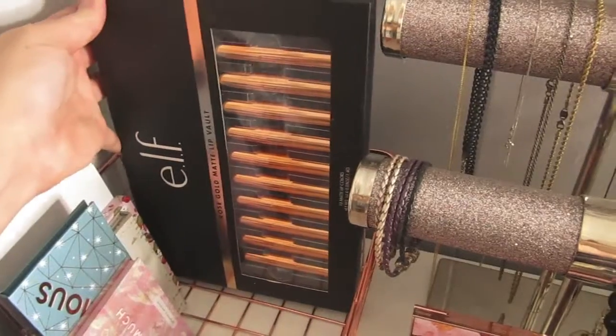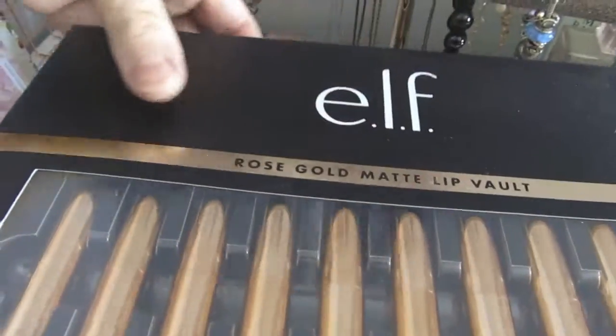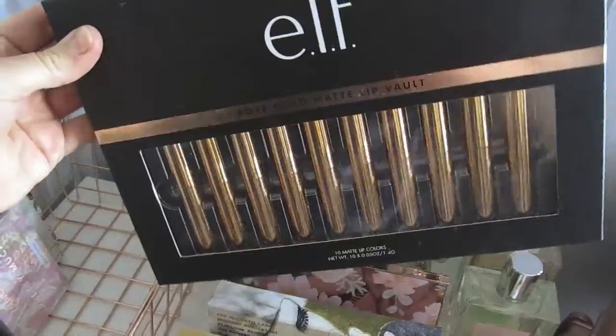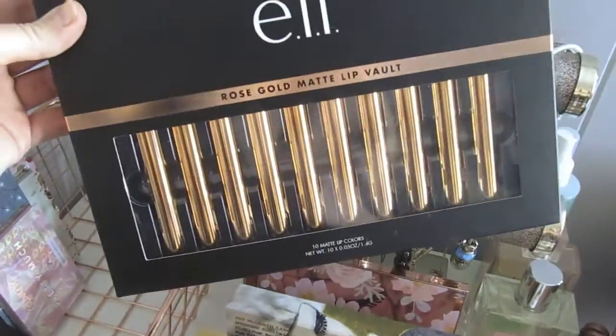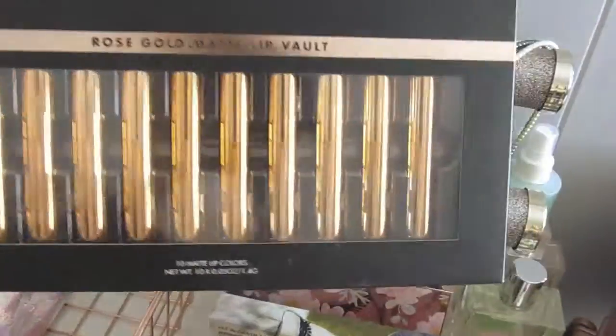Now, I also have this e.l.f. Rose Gold Matte Lip Vault, which I did a video swatching all of these. This is $35. I think it's a really good deal because you get 10 shades, so it ends up being $3.50 per shade. So you should check that video out if this is something you're interested in and you like using lip crayons.